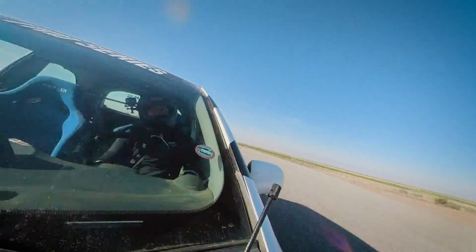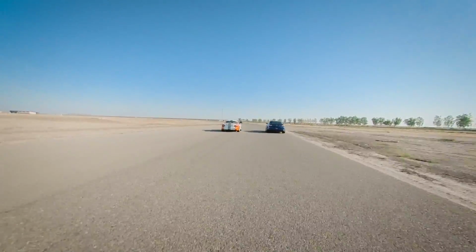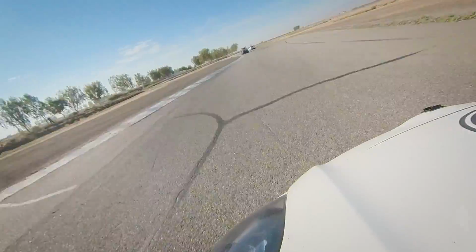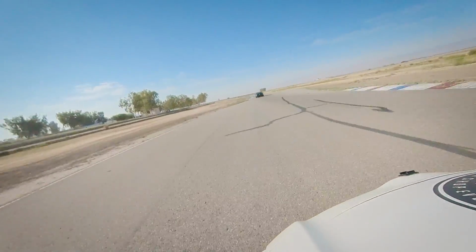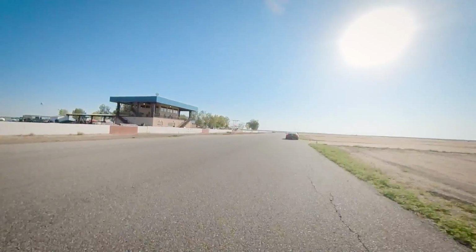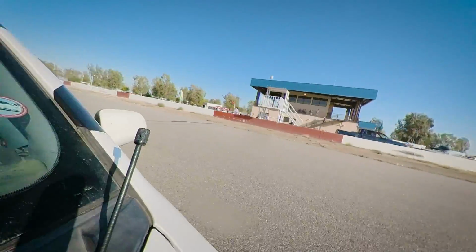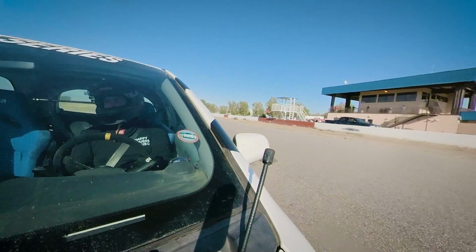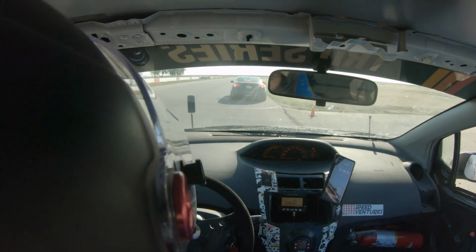Just when I was getting into a rhythm with the Yaris, feeling out the new brakes, I saw that someone else wasn't having as good of a day. Normally something like this results in a yellow flag, but this was the first time that I had seen a red flag with this organizer.